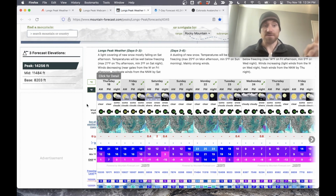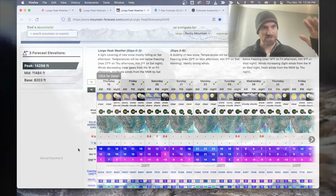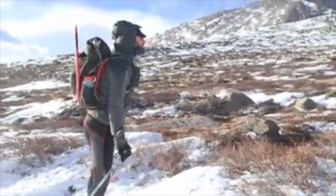Okay, so today's Thursday. Friday is when I want to go. They're saying at the summit, basically, that the wind, that's the first thing I look at, is the wind speed. Longs Peak can be a very windy place. It seems like the jet stream just rests on that the entire winter.